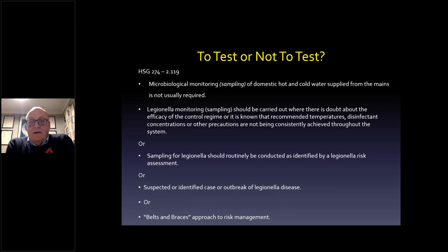So if we know that there has been a suspected or identified case or outbreak of Legionella within that system, then we should be doing routine monitoring on that as well. But I think what most people do, just as a belt and braces approach to risk management, is have the actual monitoring done regardless, which is not a bad thing. It does give you an understanding if your control measures are working. But it's there just for reassurance, to make sure we haven't got Legionella in that system.